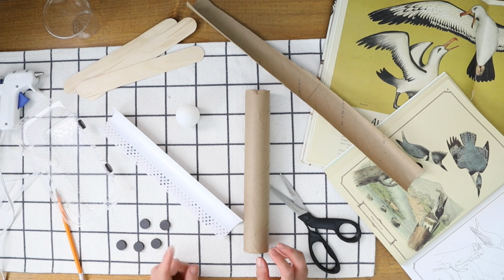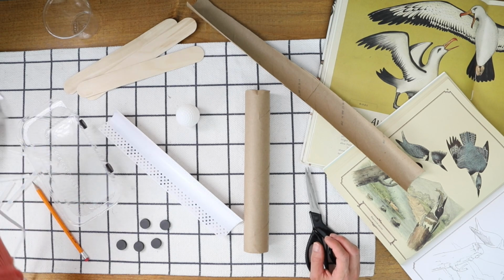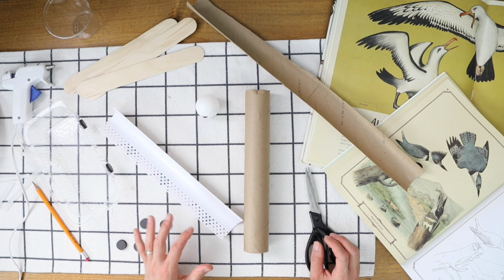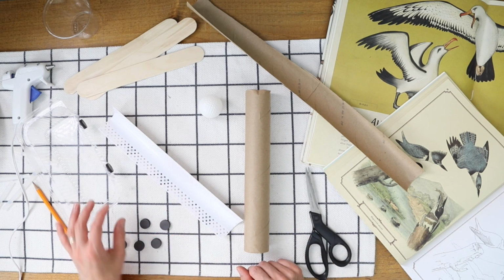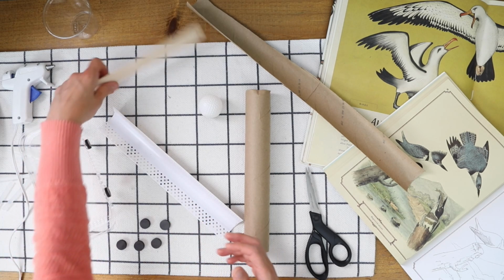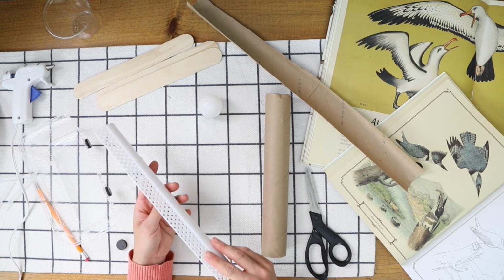To create the magnetic migration marble run, we're going to need a pencil, scissors, low-temp glue gun and glue sticks, marbles, a ping pong ball or wiffle ball, printed handouts, and a large magnetic board. And of course, a lot of assorted materials to tinker with. Today I've got a couple plastic containers, some really large popsicle sticks, cardboard tubes, and a plastic material that I found at Home Depot.